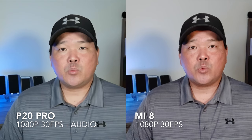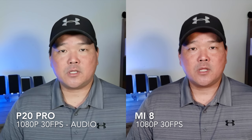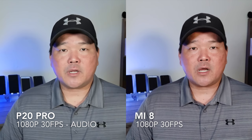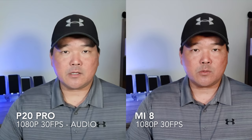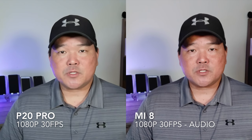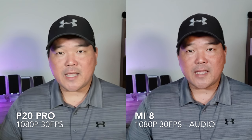And also when I was doing the rear camera test outdoors, I said when I zoomed in on the Mi 8 that the picture looked pretty shaky, and it really did in real time in the viewfinder, but obviously it is very steady once you look at the end footage. And so clearly the Mi 8 is doing some kind of software stabilization there, so at least you're getting some fairly stable footage even when you zoom in on the Mi 8.